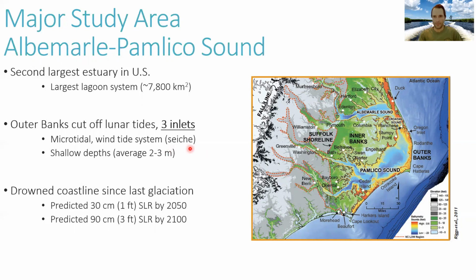Sometimes this is called seiche, which is basically blowing. Think of it as a bathtub with salty water that's coming from the ocean, and then that's mixing with fresh water that's coming down our river systems. And basically we have all kinds of interesting salinity gradients that are occurring. The major thing that's interesting here is that we have very shallow depths, on average 2 to 3 meters, so 6 to 10 feet. You can see that here. So in our subaqueous evaluations of soils, we can pretty much look at this as a continuous subaqueous environment that we could actually map from a soil survey standpoint.